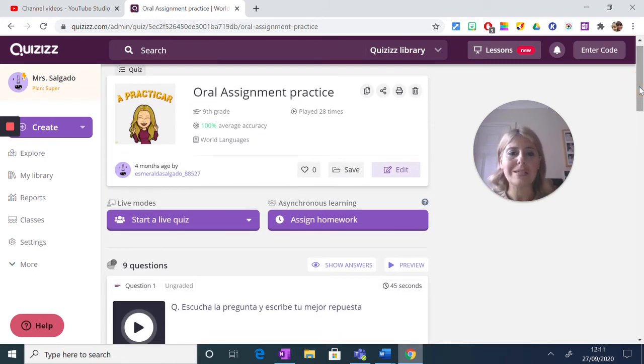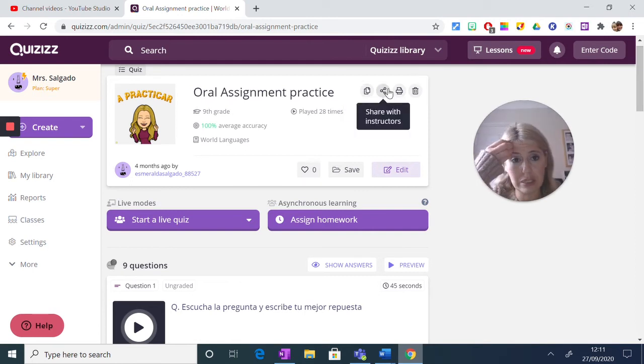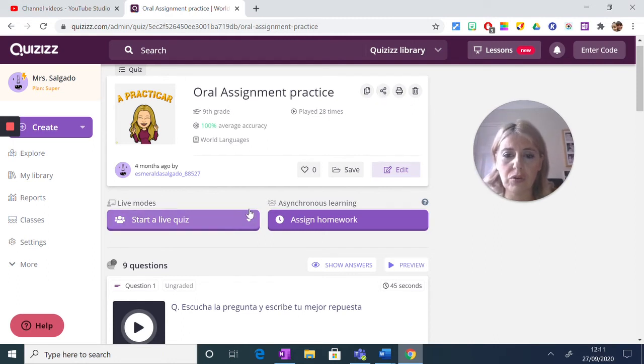Now, once you've got this, how do you share it? You can share it with a colleague, which is very good. Or you can do it in lesson, or you can do it as homework.